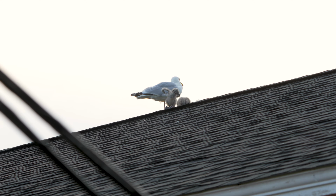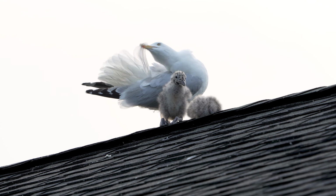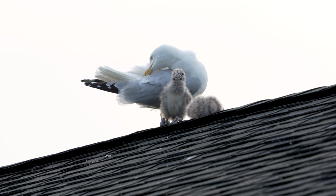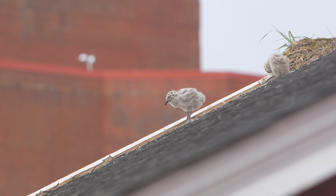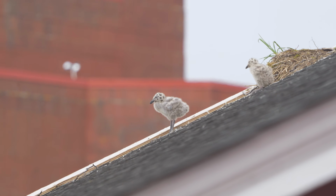Now, I know you might be thinking, that's just some common gull. But back home, it's not often I come across a nest. And I thought these chicks were quite cute with their spotted heads. It's these little discoveries that make the journey all that much more exciting.